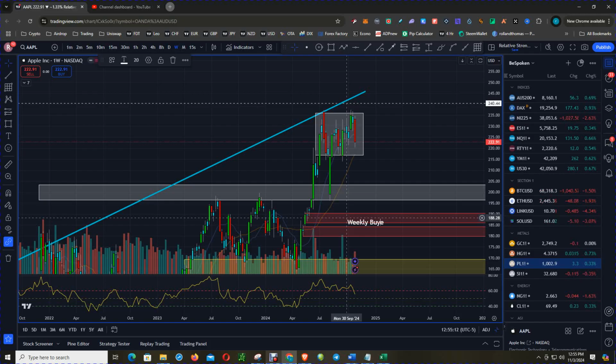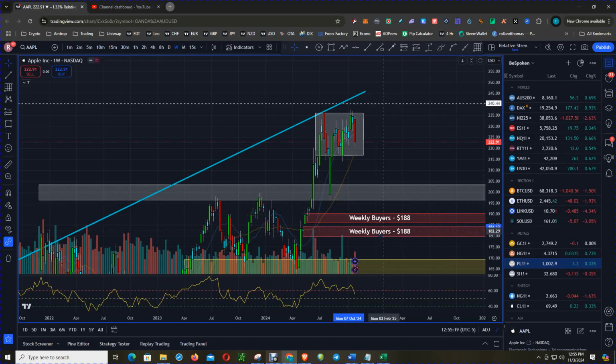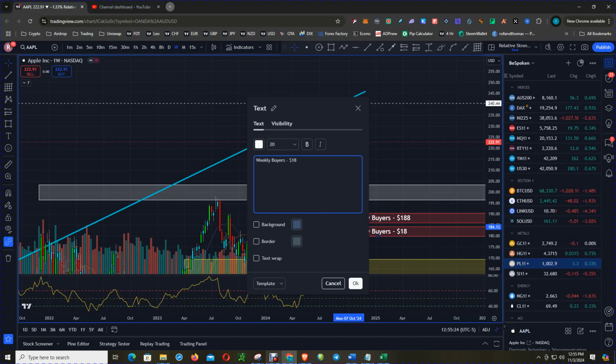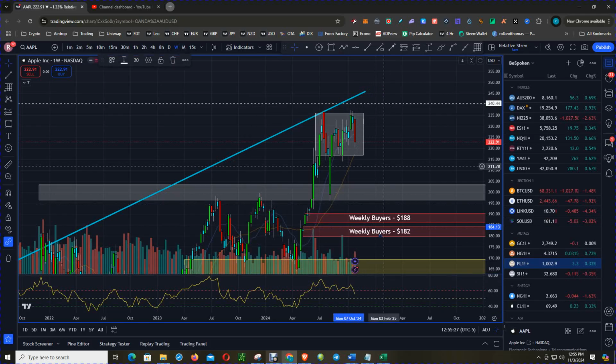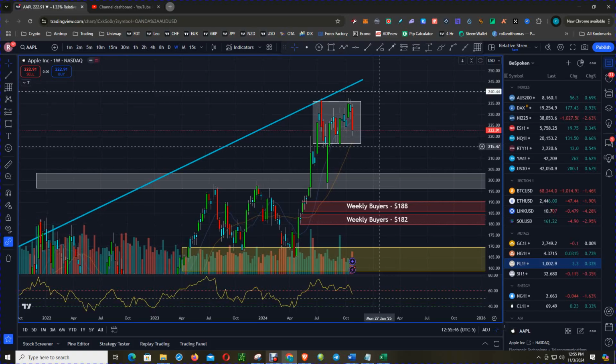We'll call it weekly buyers at 188, and weekly buyers at 182. Again, I love levels on levels. Entry could be either in the middle of the two, or you can take your entry in the lower zone, as this upper zone is going to beat up some of the sellers, so that if and when price declines to this bottom level, you have a greater imbalance between buyers and sellers.